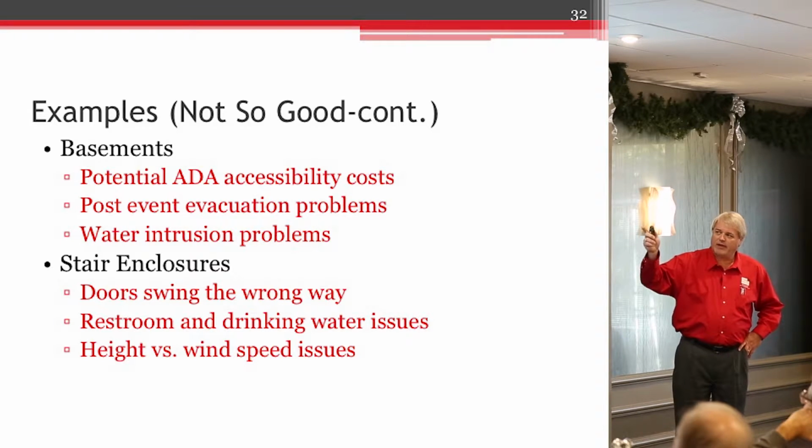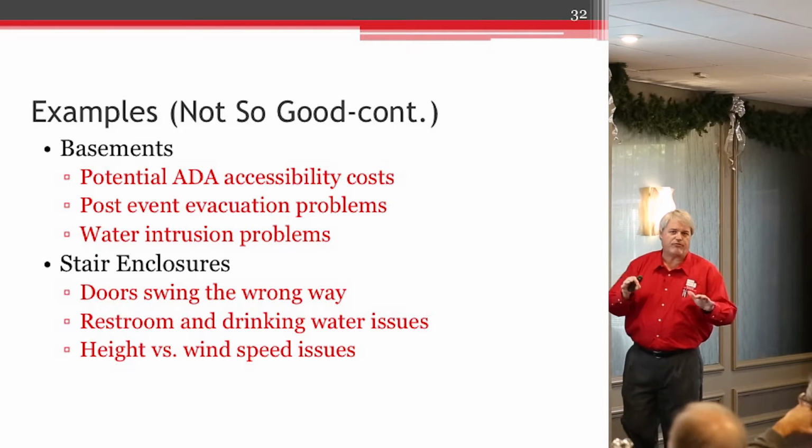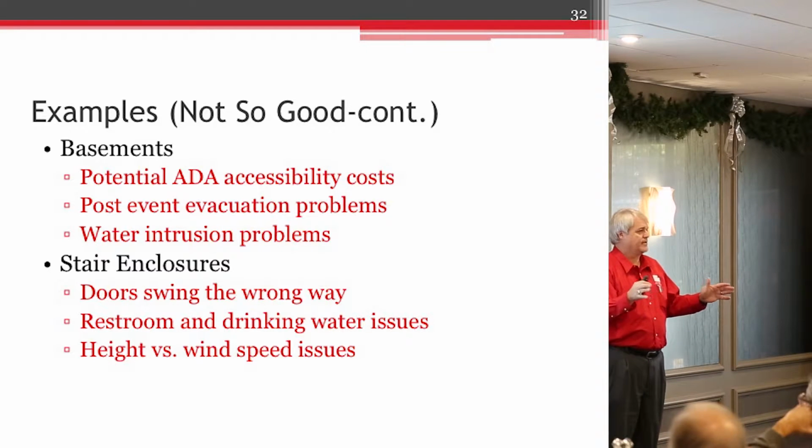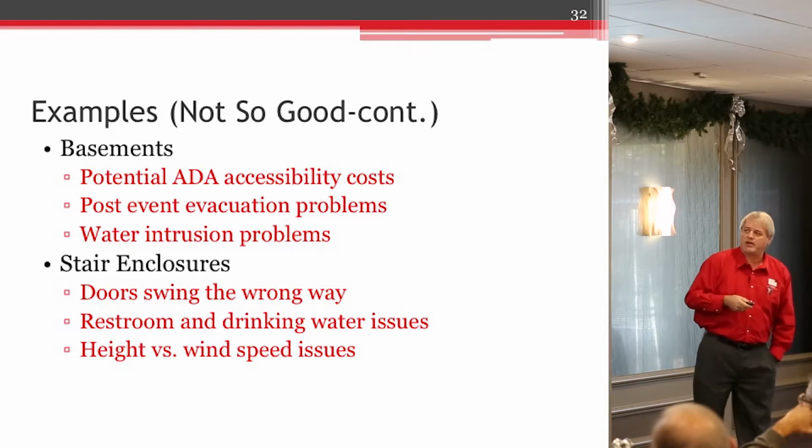And the big thing, the two big things: how do you get people out after the fact? I tell you, stairwells drift full just like snow, except it's full of debris. It's very difficult to deal with. So evacuation becomes a problem.